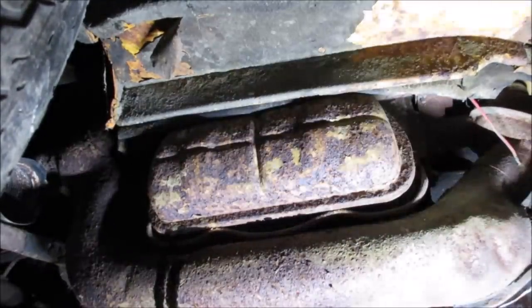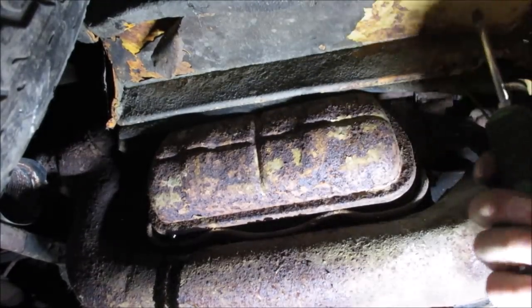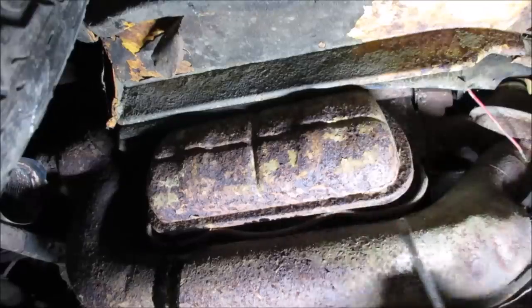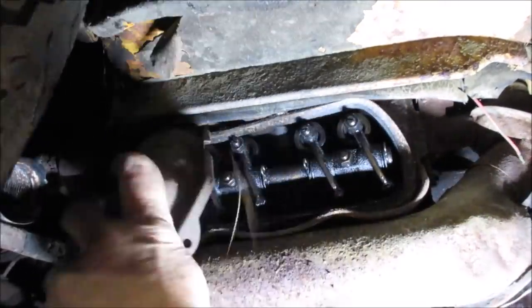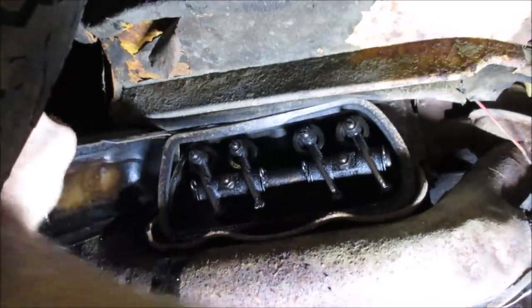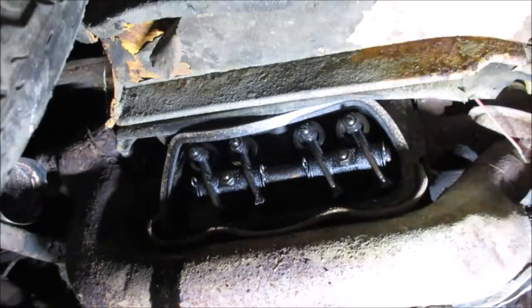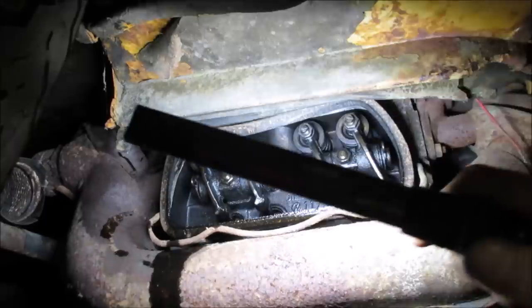The car has sagged down around the valve cover. It doesn't give it enough room. Oil's coming out. That's a good sign. No, that's not normal. But at first glance, it doesn't look terrible. It doesn't look too bad.